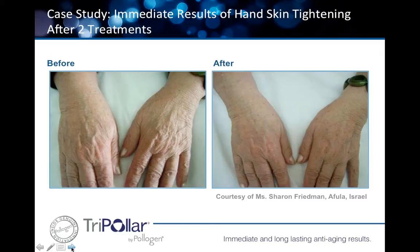And somebody that has beautiful facial skin, bad neck, and bad hands. So again, we can use this as a tightening method to rejuvenate hands. A lot of people would look at the before image and say, I need to use a filler. I need Sculptra or Radiesse to do that. Well, that's fine, and you can get very nice results, but you still have an area of tissue tightening that needs to get done. And so here with the Apollo, again, 2 treatments, you see the nice results here.